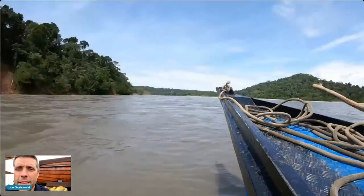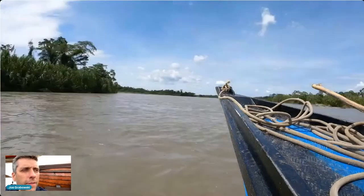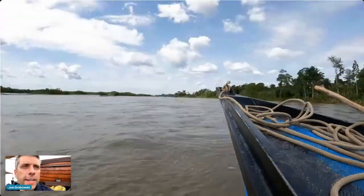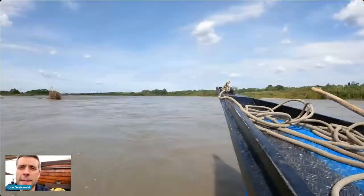So again, as you watch this, we don't pass any other boats. So I spent basically 5 days with no other people, no electricity, no hot water, sweating. It's very, very hot in the rainforest. But wow, what a place to be.